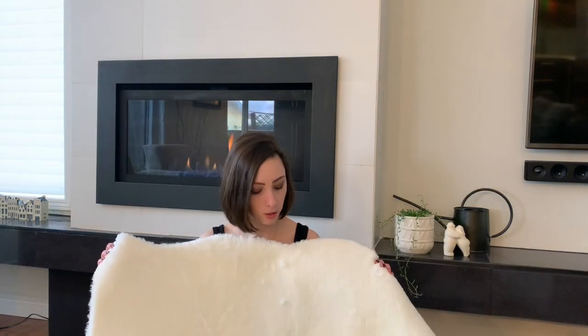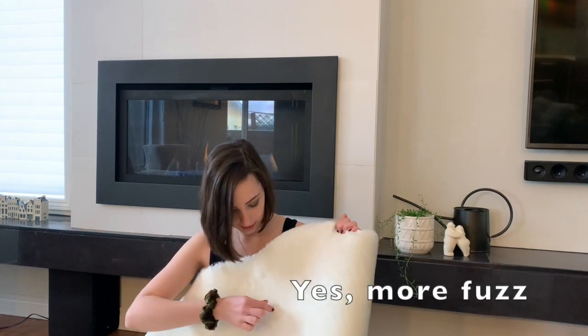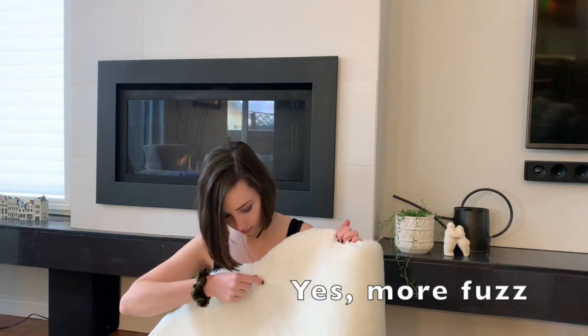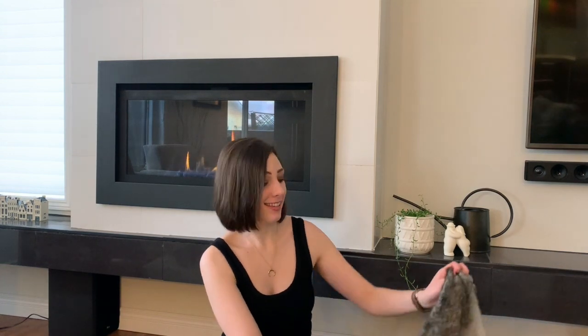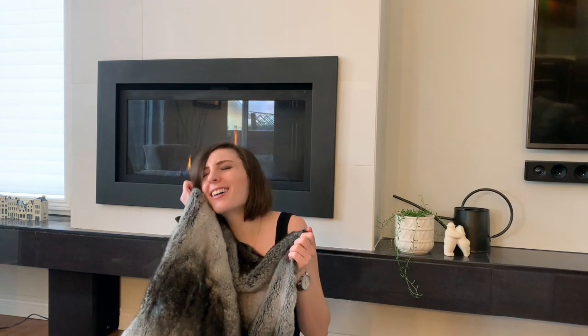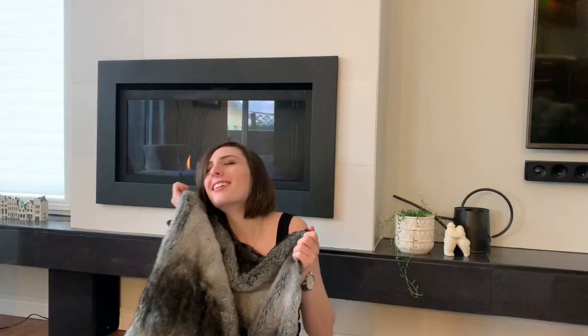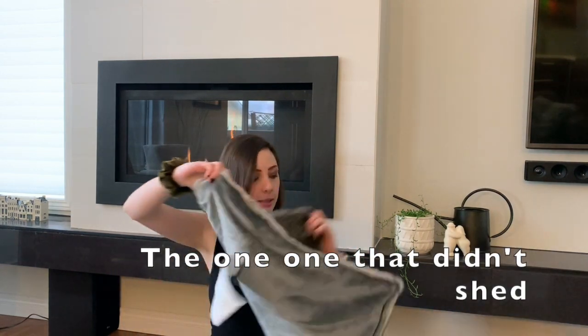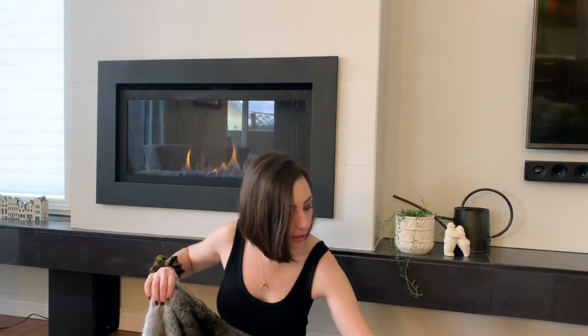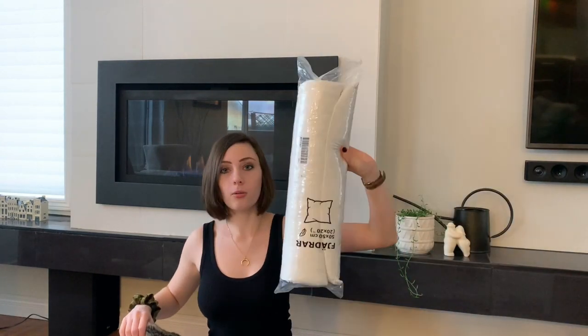The next thing I got was something that I thought I could put on top of... I am so excited about this. I got this pillow cover and it is so soft. So nice. The other side is velvet. But I got this and I got a very fluffy pillow to put it in.